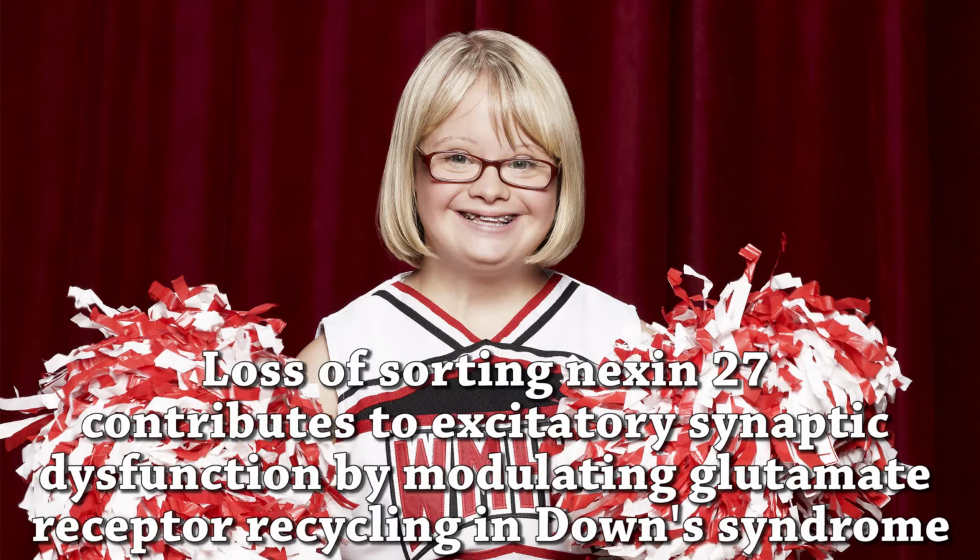This new paper though was published, which has an excellent title by the way, let me share it with you. Loss of sorting Nexin 27 contributes to excitatory synaptic dysfunction by modulating glutamate receptor recycling in Down syndrome. Those science journal guys, they gotta come with something snappy, something quick. Whatever. What this paper is mainly about is that they found that one of the symptoms of Down syndrome is, again, mental capacities being unfortunately diminished. The specific brain protein in question, SNX27, as I'm going to refer to it throughout this entire video. SNX27 is a specific gene that they found was missing in people with Down syndrome.